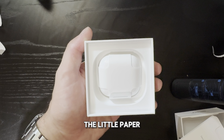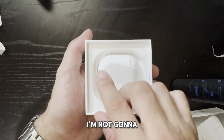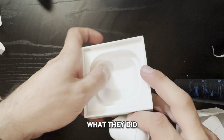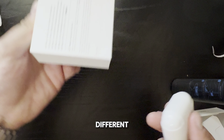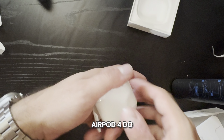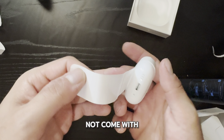The little paper they put around these AirPods, I'm not gonna lie to you, this year? I don't know, man. I don't know what they did, man. It just seems a little bit different. Seems a little bit stronger. You don't get a charging case, surprisingly. AirPod 4s do not come with a charging case.